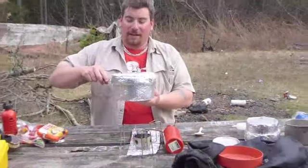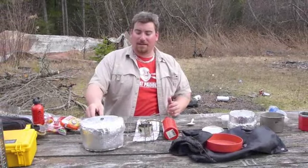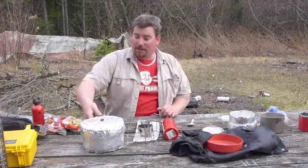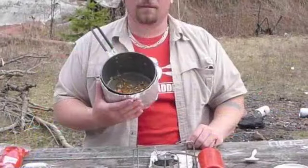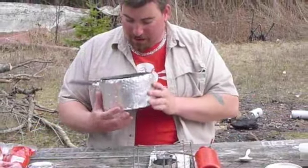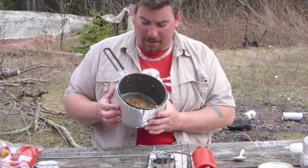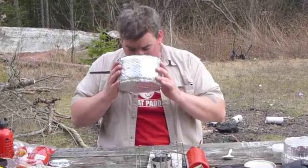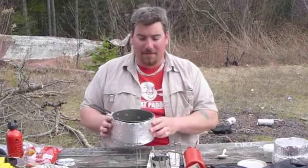After we took the pot off the heat, we put it in the pot cozy. We let that sit for about 10 minutes while we gathered some firewood. And now we're going to take the lid off and see if it's ready to add the noodles. So what we have in here on top of the vegetable ingredients is bacon and ground beef. And there's not much else in there, but the smell that's coming off of this is absolutely fantastic.